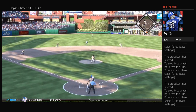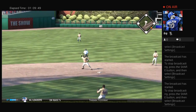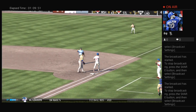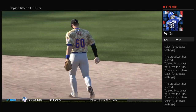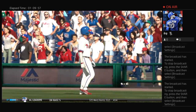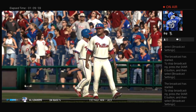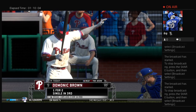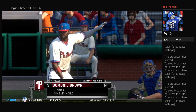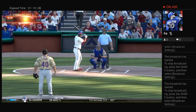Here we go. And a swing and a bouncing ball back up the middle. Over to his left, he's up with it. Throw to first, and Colon's looking good here as he gets 2 quick ones to start the inning. Up next for Philadelphia, right fielder, Dominic Brown. Dominic Brown will stride in. Popped out and singled in his 2 trips.